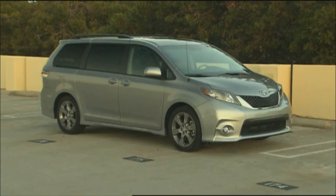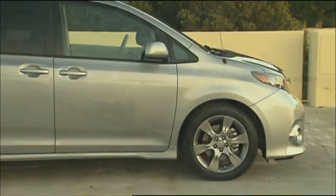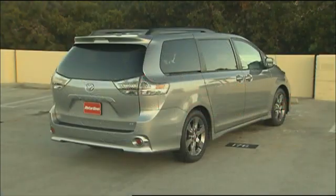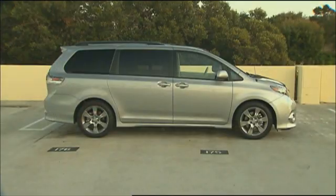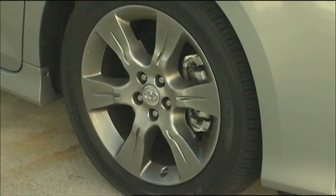Styling cues vary by trim. The sporty-looking SE's mesh grille, deep splitter, rocker panels, and smoked taillights set it apart from the rest of the clean but much more pedestrian Sienna lineup. A selection of standard alloy wheels range from 17 to 19 inches in diameter.